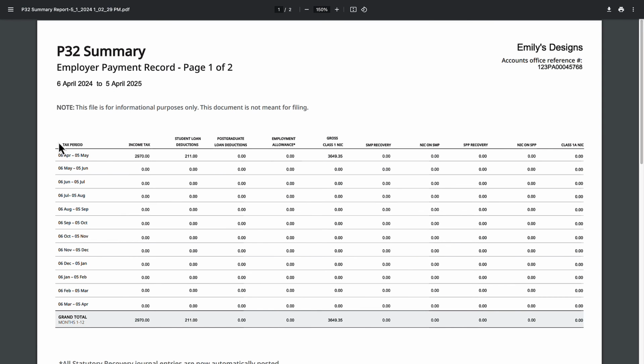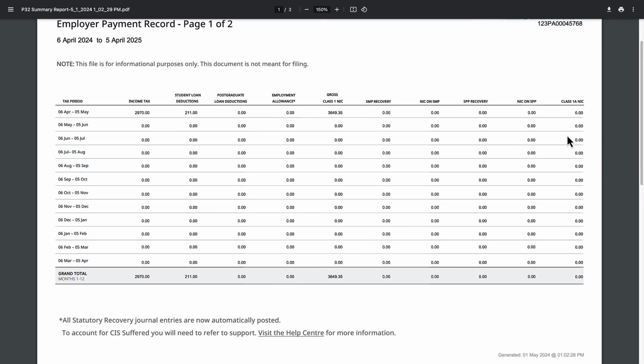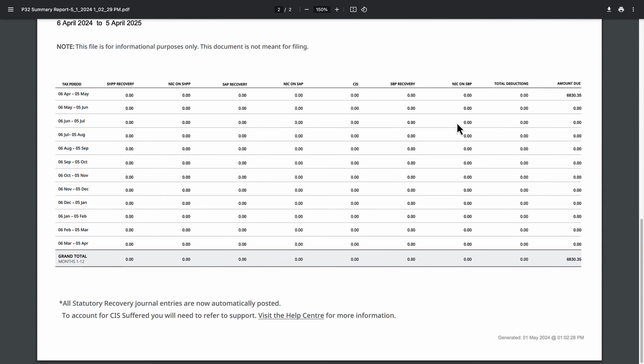On the left-hand side, we have the tax period, the month, and then we have tax, student loans, allowances such as employment allowance, NICs, and any statutory pays as well as recoveries. Now on the second page, we have a continuation of those stat pays and recoveries too. We also have CIS. And most importantly, on the right-hand side, we have an amount due column, which shows me what I need to pay to HMRC for that tax period.